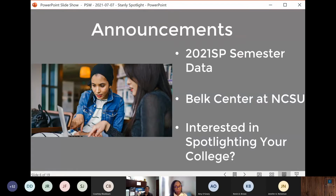And there might also be other reporting requirements that you have at your college that the data can help with. And if that's the case, we encourage you to use the data form and the reporting for your own requirements as well. And if you have any questions about the data form or any of the semester data, definitely let us know.